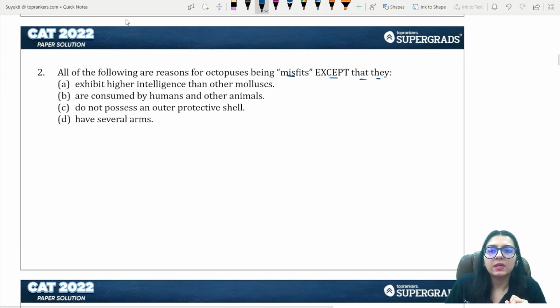Okay, now let's see. Exhibit higher intelligence than other mollusks. Obviously they're a misfit. Then why should they be called a cephalopod, or why should they be clubbed in the same category? So this is not an answer. This is definitely a reason why they are a misfit. Are consumed by humans and other animals. Now this is a commonality of the octopus with the other ones. So definitely this becomes a reason as to why they are not a misfit.